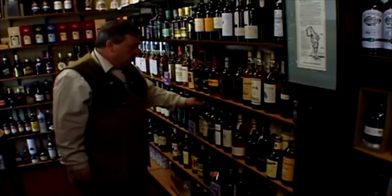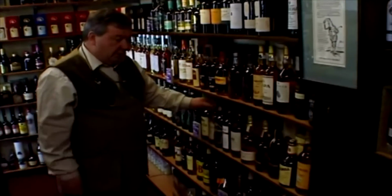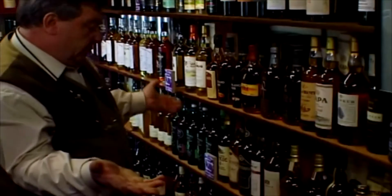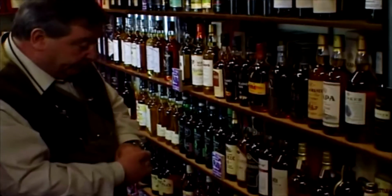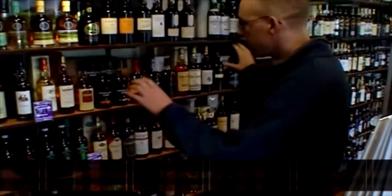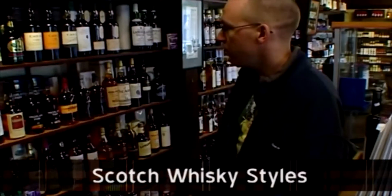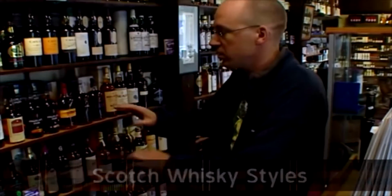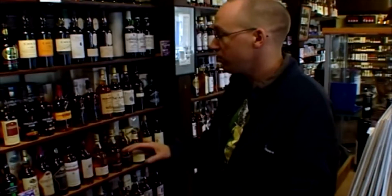And then you have the lowland whiskies, which are not so many now. There used to be hundreds of lowland whiskies. There's, what, eight or nine now left. So we have the six types of areas of production. Aye. Now, obviously, even from those areas, there's lots of different types, different categories and different prices.